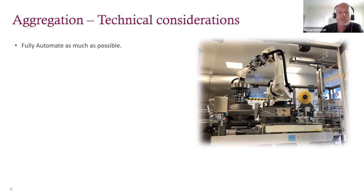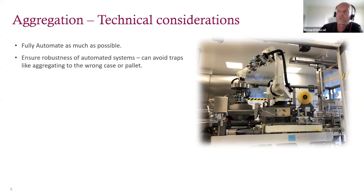Fully automate as much as possible. You've got to try to reduce your operator interventions and things like that. As soon as you have people in the situation, people will do things a different way. Human error is the biggest cause of errors in these manufacturing type systems. So with automation systems, you need to make sure your systems are robust if it's automated. You can avoid traps like aggregating to the wrong case or pallet. I'll give an example of that later on.